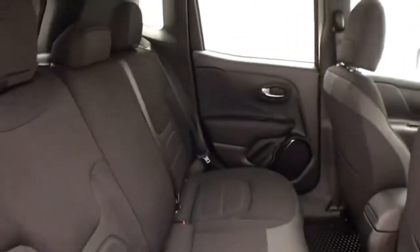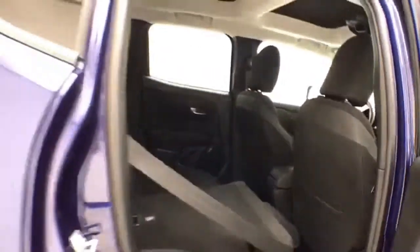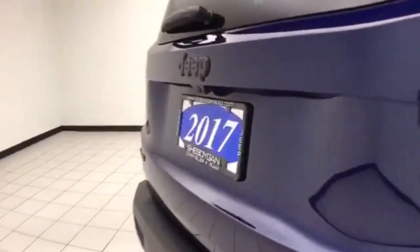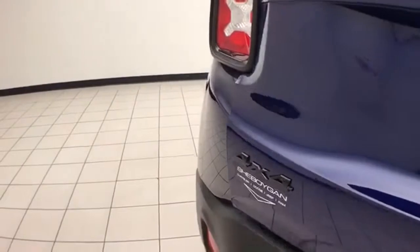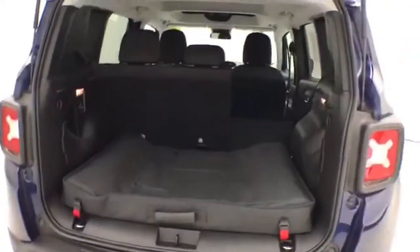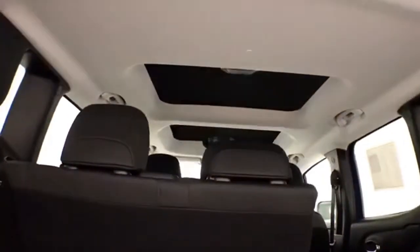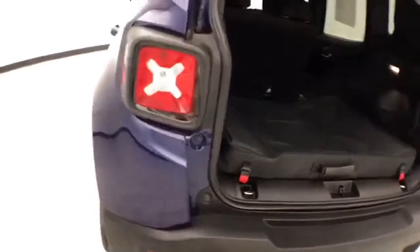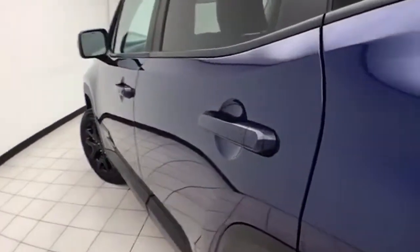Seats 5 with a cloth interior. Split seat back folds down to accommodate longer cargo items. Backup camera for additional safety. Lots of cargo space in the rear. Storage bag for the removable skylight roof. Of course, very clean inside and out. No dents or dings in the body.